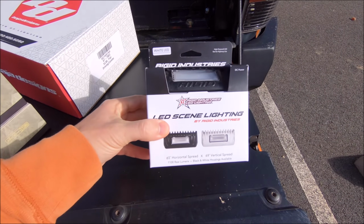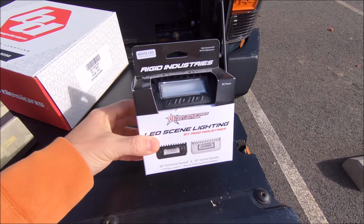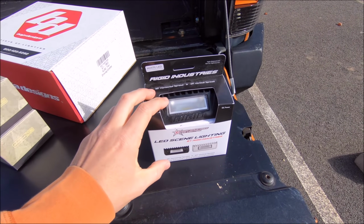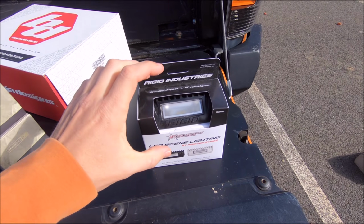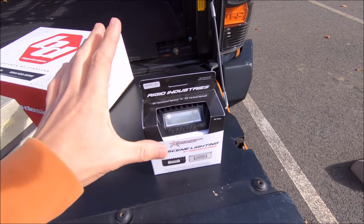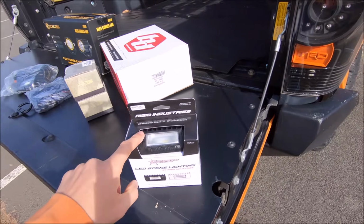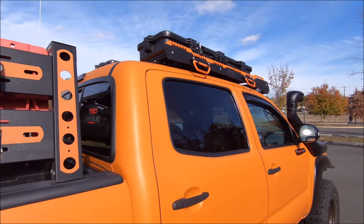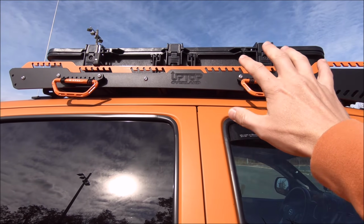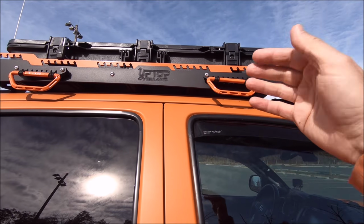And next on the list, we have a pair of the Rigid scene lights. These things are small and compact and put out a ton of light. Can't wait to get these on the truck. They are specifically designed to give a flood pattern off to the side, in my case, probably the side of my truck. So the plan is to mount them on my Up Top Overland rack. I'll have to drill the holes, so I'm a little iffy about that, but it shouldn't be too bad.